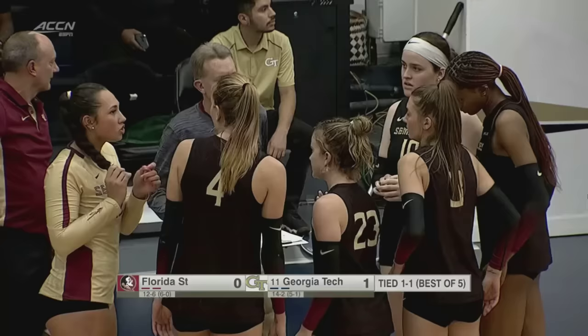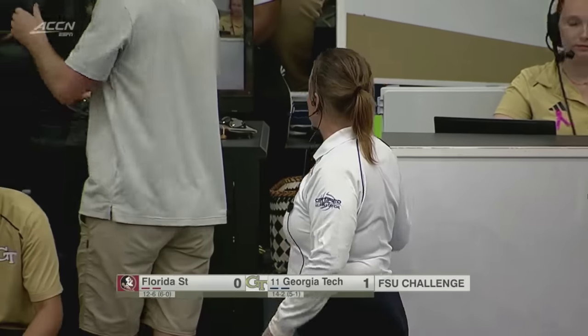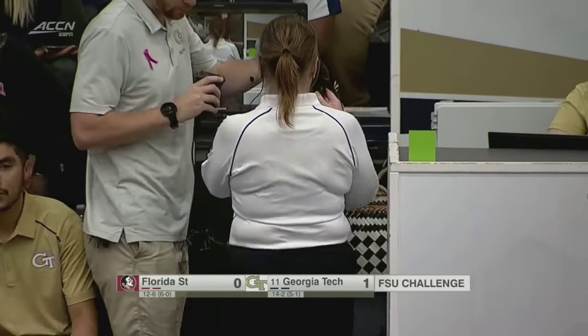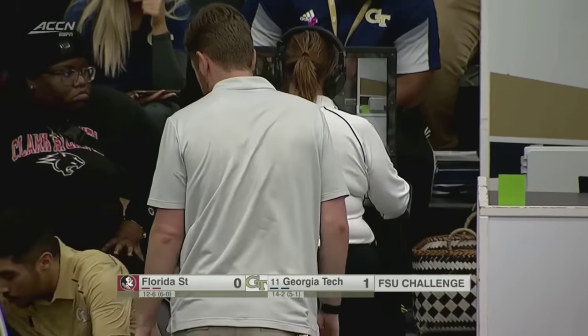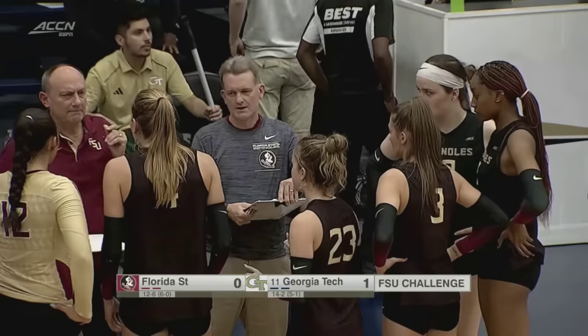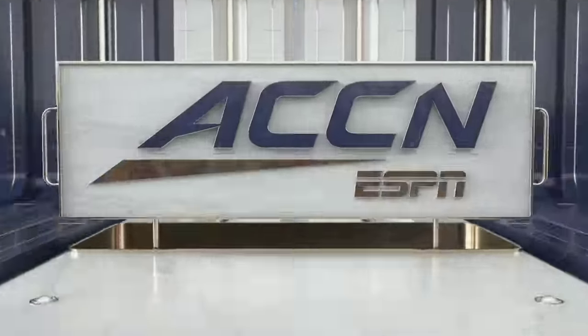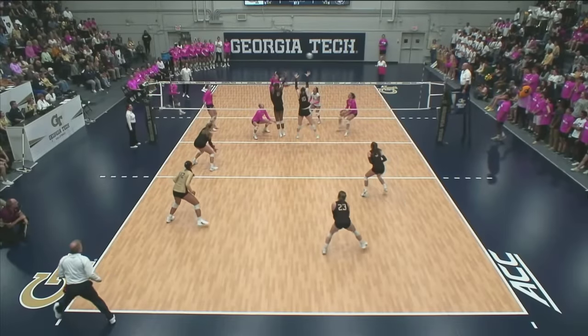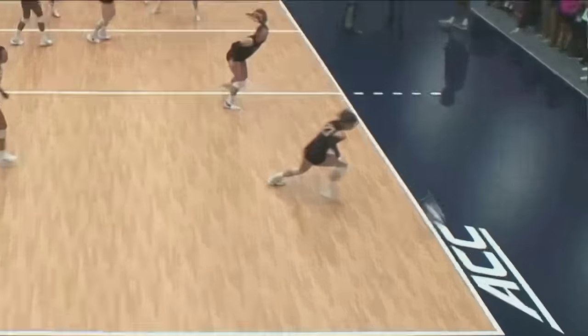And Chris Poole ties a record shared by many by using his challenge on the first point of the set. That ball on the first play, it looked a little like possibly that it could have touched. I would love to see that slow motion again. Chris Poole consulted with his hitters on that side. It's on the far side of the court from him. And they seem pretty convicted that it did not catch some white here. We'll see on the replay. What do you think, Keita Evelyn?